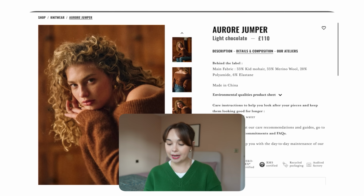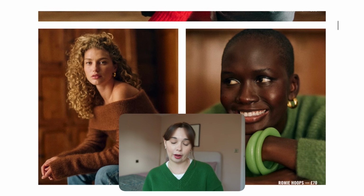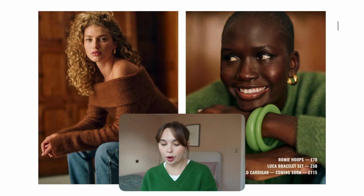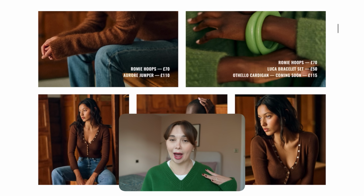So as pretty as it is, I do love it. I think it's beautiful. I wouldn't buy it for that reason. But yeah, it is such a shame because I really do love the look of this one, but I just can't deal with all of that mohair.